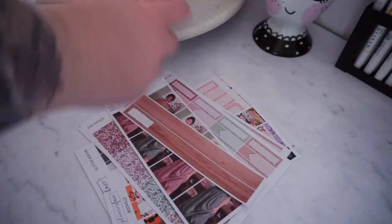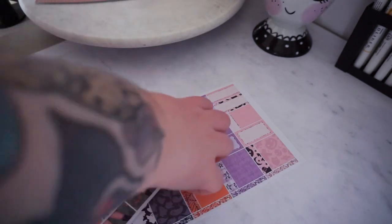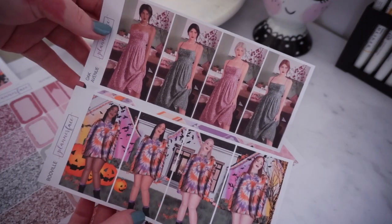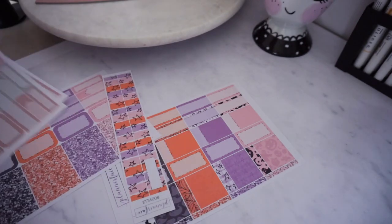There's the matching standard vertical kits, and then there's all the add-ons. And both collections this week have toolboxes, which are super popular at the minute. We've had to start stocking more of these because they sell out too quick. So thank you if you like the toolboxes.